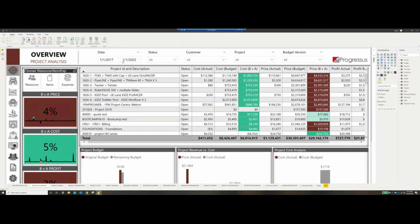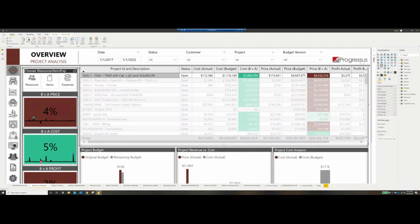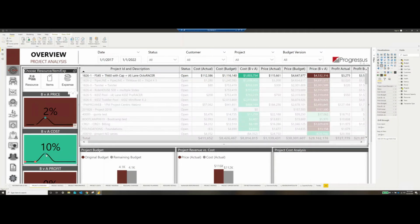We do. All right. So these are the Power BI reports that come with Progressus out of the box. We offer 13 dashboards, and I'm just briefly going to cover a few of the highlights on these. The first one is the Projects Overview tab. As you can see, everything is color-coded, so you can clearly see if it's a good or bad project. You can see here, green's good, red's bad. And so we can actually drill down into these projects. And if I click on it, you'll notice everything around it is going to change.